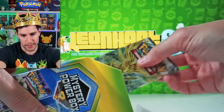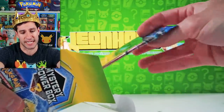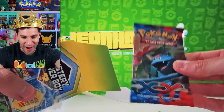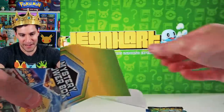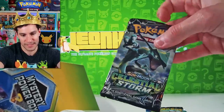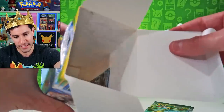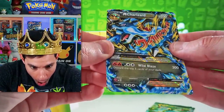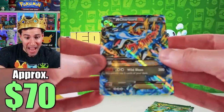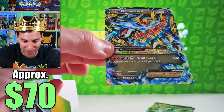And what do we got here? I can only handle so much Steam Siege, guys. Ooh, wow! I haven't opened up XY base set in a while. This is a heavy pack. Forbidden Light. Nice. Celestial Storm. Fates Collide. And then, oh, what? What? A Mega Char- So I was looking to see if it was the secret rare version.